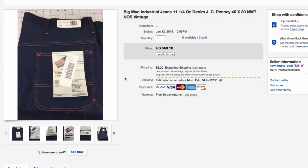Next up, these Big Mac industrial jeans. These were sold at JCPenney back in the 70s and 80s or so. These were a heavy duty denim. Brand new with the tags, size 40-30, and I picked these up at Savers.